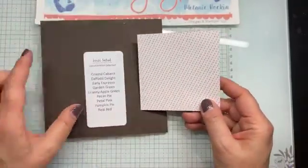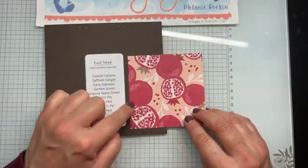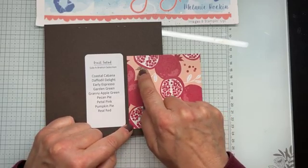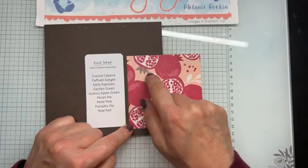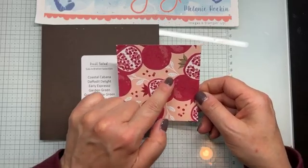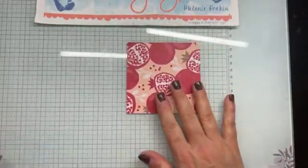So the dots are the petal pink, and the front side is petal pink, shades of real red, and then this in here is just a little light variation of early espresso. So you have little bits of brown in here as an accent. I think it's just really, really cute.